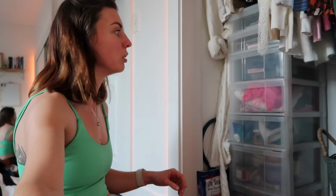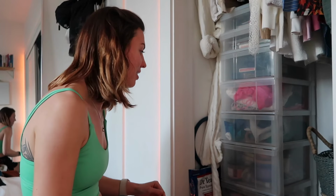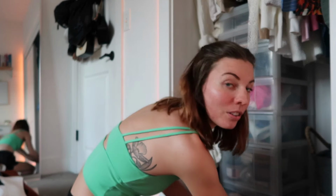Took another break, but we're back. The last thing that I have to do before vacuuming, I guess, is to go through these drawers in my closet. Just gonna power through and not really talk too much about everything that's in here because I don't need to and I don't really want to, honestly.